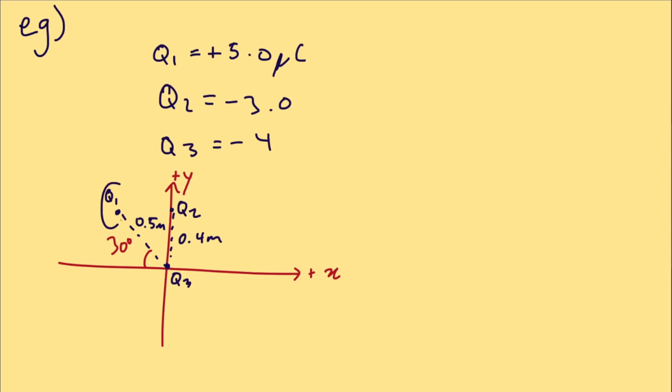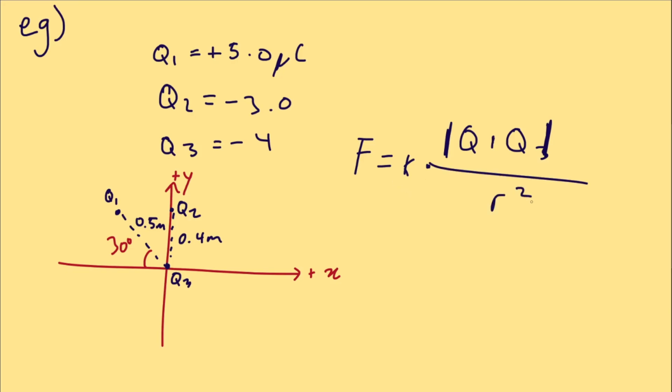Let's go through step 1, which is Q1 to Q3. How much force is that? Use Coulomb's law. Force equals Coulomb's constant times the absolute value of Q1 times Q3, so that's our 2 charges, divided by the radius squared, or the distance, which in this case is 0.5. We can convert these microcoulomb values into normal coulombs by multiplying them by 10 to the power of negative 6, and we do that for all 3.